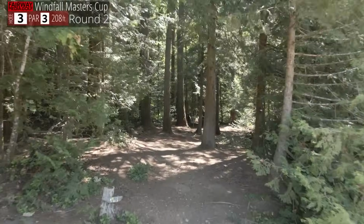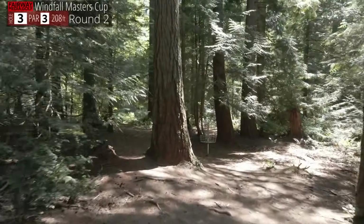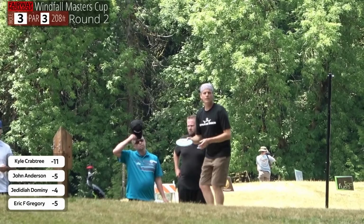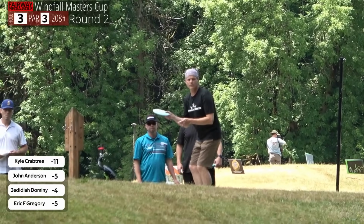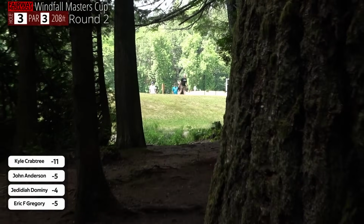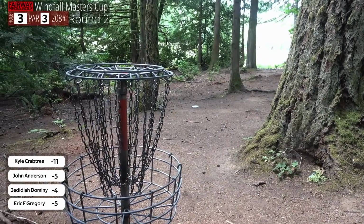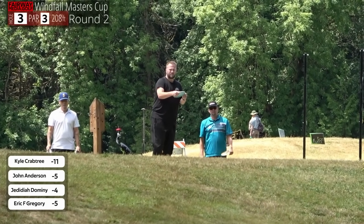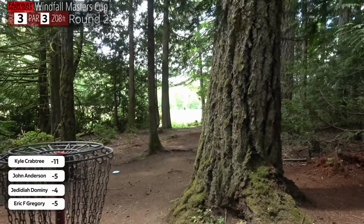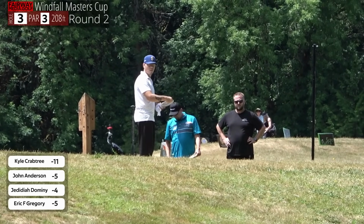Hole 3 going into the woods. 208 feet. Very technical shot. A lot of roots on the ground. It's pretty much an ace run or die. But I mean, not literally, but you know what I mean. Ooh. Very friendly off the root. Kyle, fortunate, a little bit left side. He's about halfway.